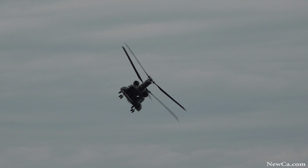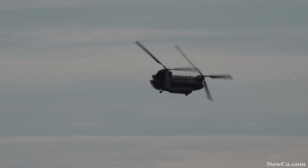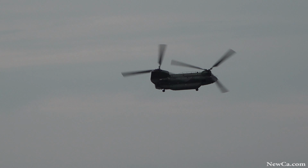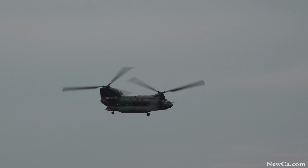Here, they say that we're going to get one more pass by the Chinook, and we're going to try and demonstrate for us the blade slap effect. The CH-47 Chinook helicopter from your Royal Canadian Air Force.